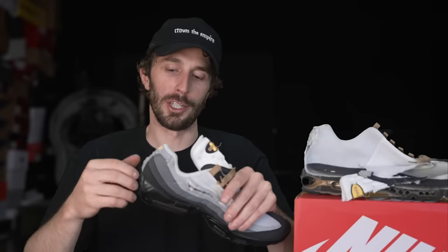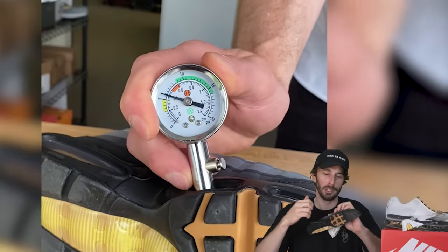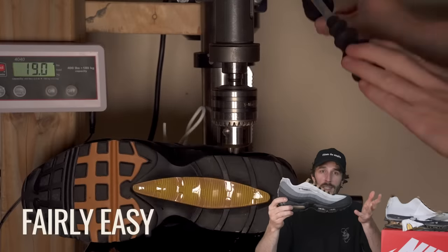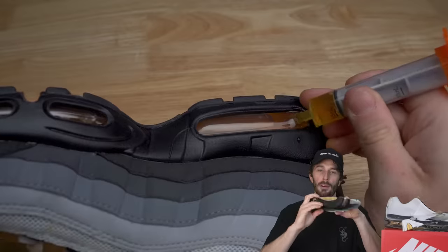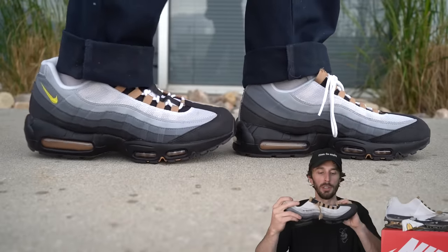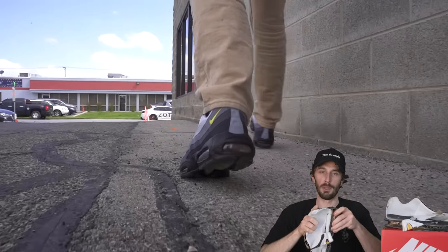So now to the big questions. Are the air units pressurized? Pretty clearly they are. The forefoot, not nearly as much, but there's still some pressure in it. You can hear it hiss as we pulled the puncture out. How easy is it to puncture? Still fairly easy, but not nearly as easy as the Air Max ones. Then how much air is in there? About 90 cc's. Does the air actually do something? It does. It seems like there is a performance difference and a noticeable feel difference between the two. Is it wearable if you pop them? Yeah, I think it's pretty wearable still. It's gonna be a little saggy, like walking in quicksand, but you can wear them.